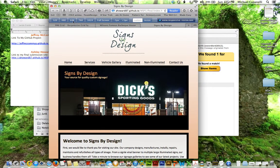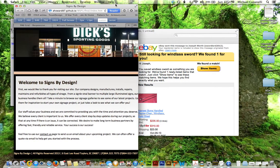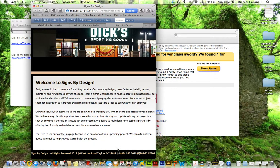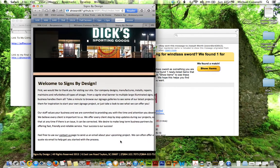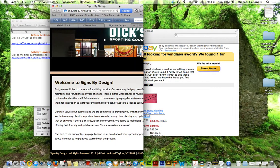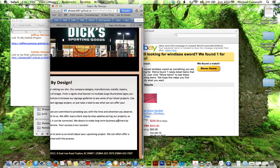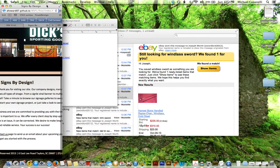But I think what's going to happen when I go to 640 is, yep, we lose responsiveness now. Now we can see we have that scroll bar appearing at the bottom of my screen. See? So now we're scrolling back and forth. Same thing's probably going to happen at 480. Yeah, see what's happened? Now we're cutting off the Dick's Sporting Goods sign, and we're going to have to scroll back and forth. So this site really is not responsive at all.